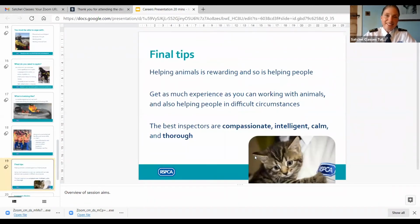So final tips. Helping animals is really rewarding, and so is helping people. So I think if you're thinking about this as a career, certainly get as much experience with working with animals in all circumstances as you can, domestic animals, farm animals, horses, etc. And also helping people in difficult circumstances. As I said, it is as much about working with people as it is about working with animals. So any experience in those areas, that would be really great.